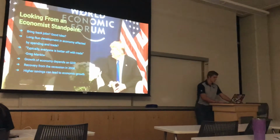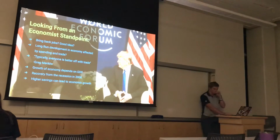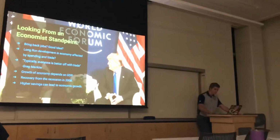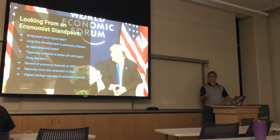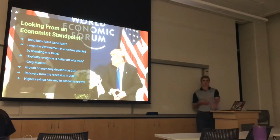One thing we can definitely see is that higher savings can lead to better economic growth. So in terms of thinking like an economist, better savings from individuals can eventually lead to economic growth, because those individuals would be incentivized to spend more money and put money back into the economy.